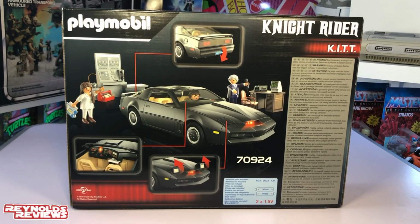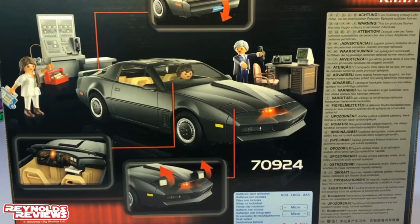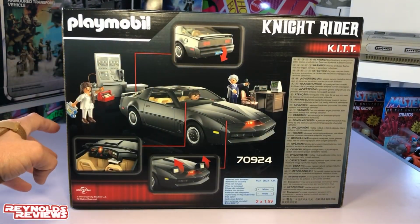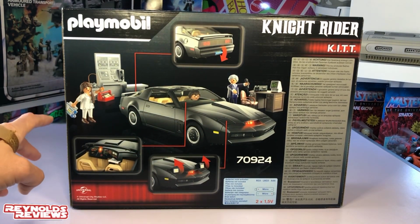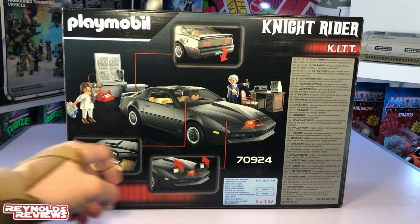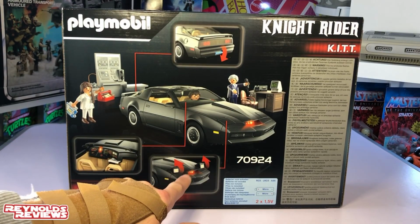And there we go, on the back, very much like the A-Team set, we've got a few more details of the car. Oh, I hope the tail lights work. The tail lights look like they're working on that. That'd be cool. It's got a flip-up number plate, and then we've got obviously Knight Rider and Michael in the seat there. We've got Bonnie Barstow and her little workstation, and we've got Devon Miles and his desk and his computer and his phone and fax. And then we've got a few more images at the bottom. So we've got flip-up headlights as well.